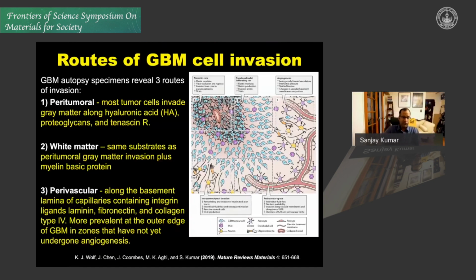So what I'd like to do is to shift gears for the rest of the time that I have and talk about the other modes of invasion. So we focused on peritumoral invasion, where cells are tunneling their way through HA. Now what I'd like to do is to turn my attention to white matter tract and perivascular invasion. What these two share in common is that in both cases, the tumor cells are following some sort of structural cue, whether that's the axons found within white matter or the blood vessels in vasculature.